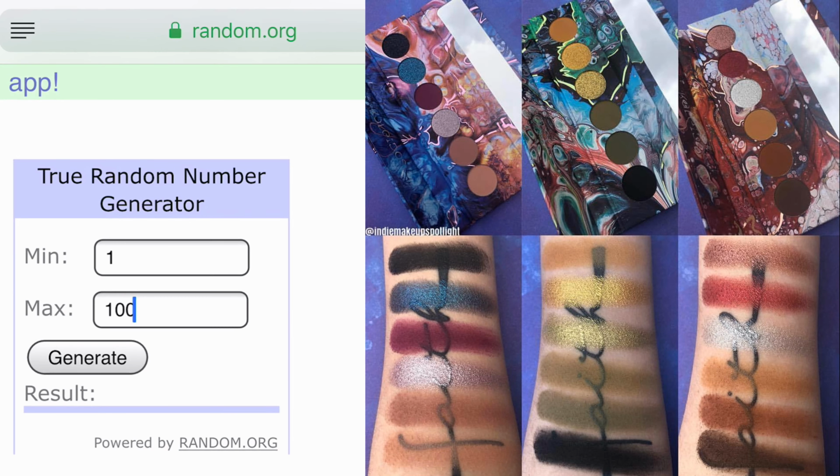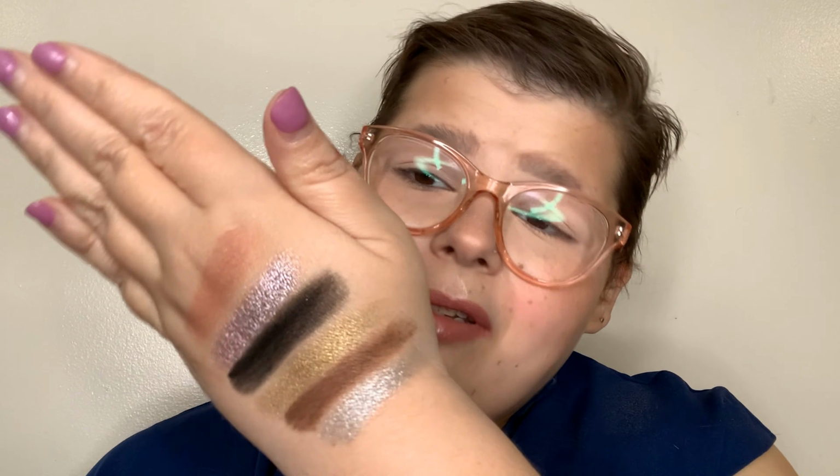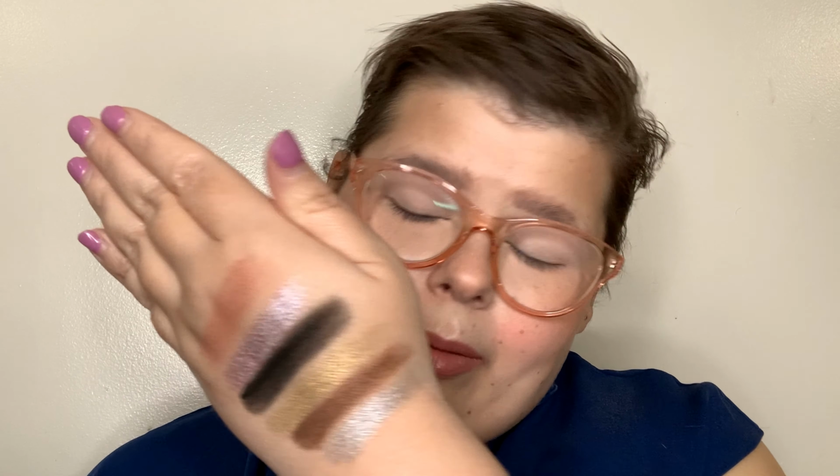I used random.org to pick the colors for the bingo. I'm going to try to insert a little bit of footage. This is the color palette that I actually pulled out. I drew the numbers last night and I'm quite happy I did because I needed a little time to think on this color palette. I'm still not sure what I'm going to do exactly, but I feel a little bit more comfortable today than I did last night.